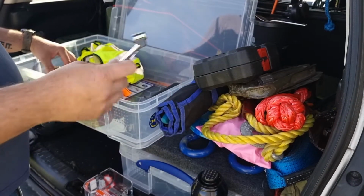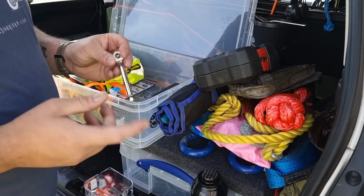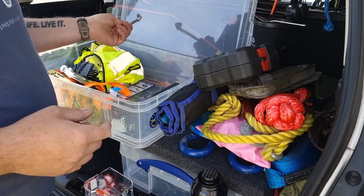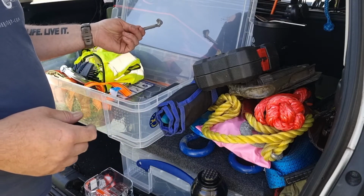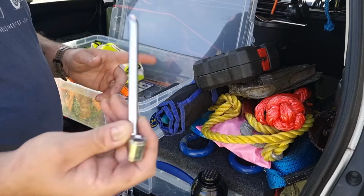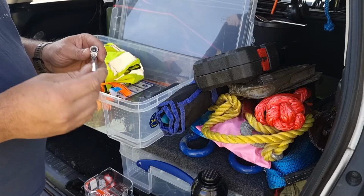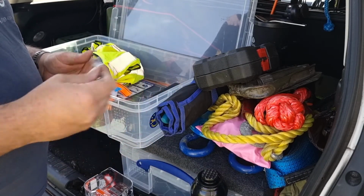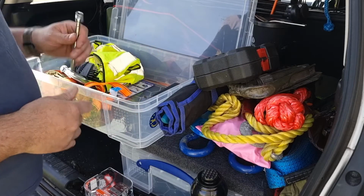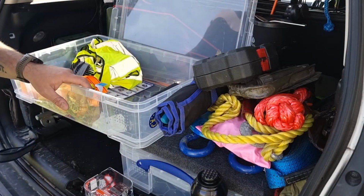And a tyre pressure gauge. If ever you need to air down on difficult ground, and you want to know. I've got the compressor that does accurate air pressures, but it's handy to have something just as a double check, or just for regular daily or weekly maintenance. Just go around, check tyre pressures. Don't want to get the compressor out, so I just get this little bad boy. That's that box, pretty much.